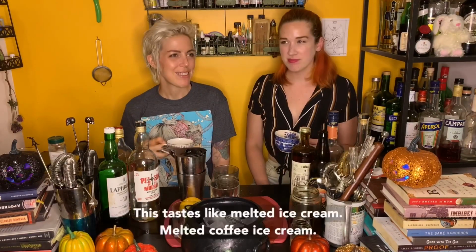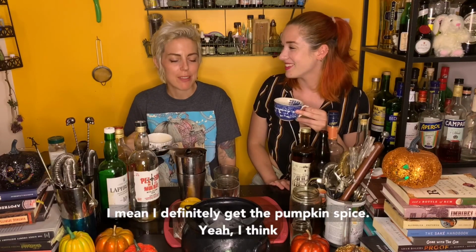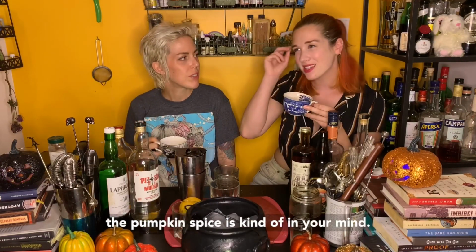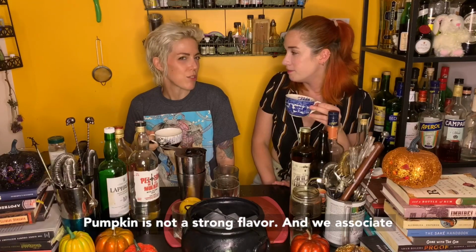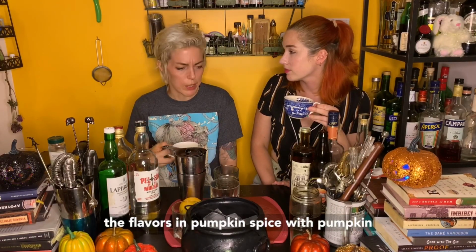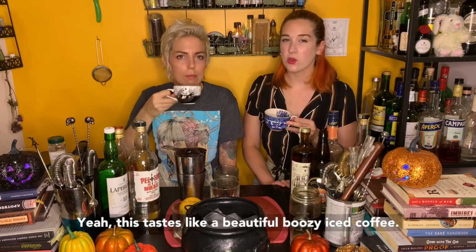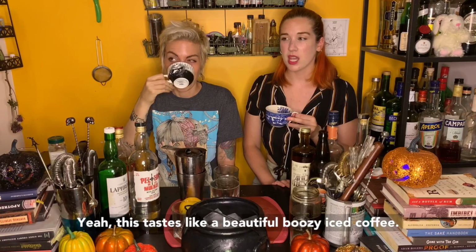Well, that's nice. That just tastes like melted ice cream. Melted coffee ice cream. I'm gonna definitely get the pumpkin spice. Yeah, I think the pumpkin spice is kind of in your mind. Pumpkin is not a strong flavor, and we associate the flavors in pumpkin spice with pumpkin. To me, this tastes like nutmeg and cinnamon. Yeah, this tastes like a beautiful boozy iced coffee.